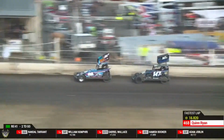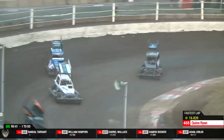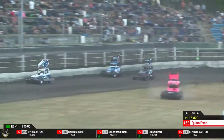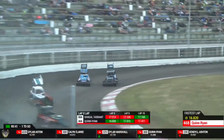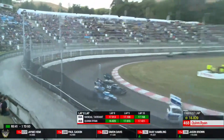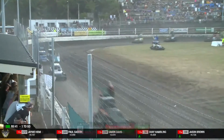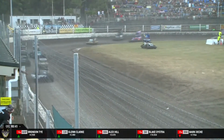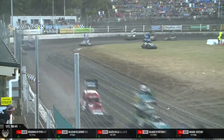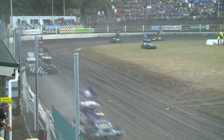So two recent New Zealand champions leading the way. Randy T in the 66 runs a little bit wide this time, and Matt Nielsen's going to get in underneath. He's a lap down though, the 147, so he's essentially unlapping himself. This car of William Humphries just gripping the pole line through turn 3 and 4 that time around, and the checkered flag falls. That race came to an end all of a sudden.